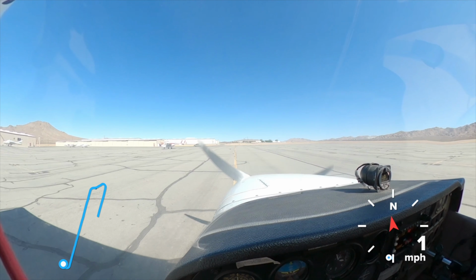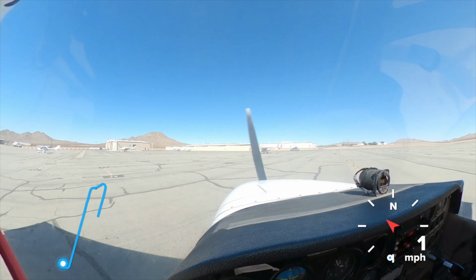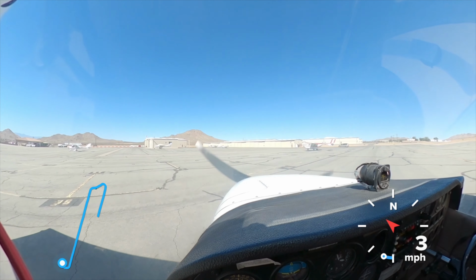Put it in right base for 36 left, beyond the Decathlon inside Napa Valley. Wait, spot 35 is the wrong way around. Oh, you're right. So let's go over there. You're right. 32 or whatever. Okay. Anyways, you get the gist. Final 36, Napa Valley, full stop.